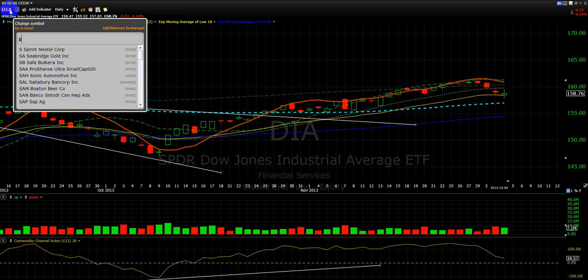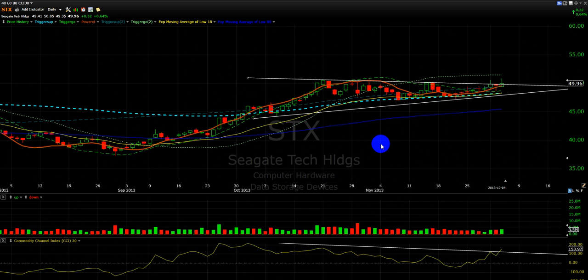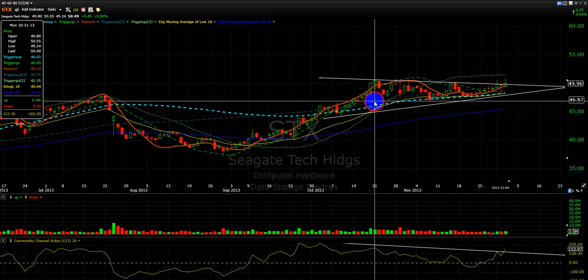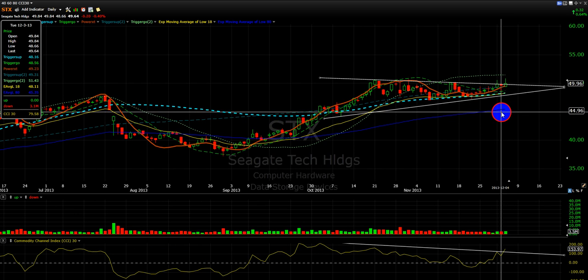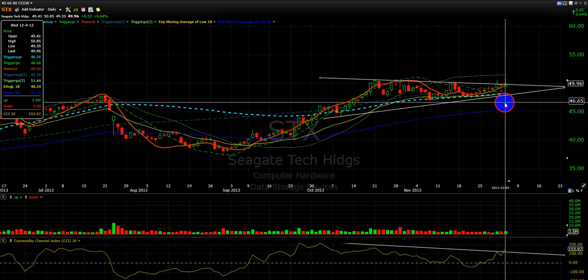STX. Now, STX is a stock that is set up to break out higher. However, the problem is that it attempted to do that today as well, only to pull back. So, for example, we can see that the high was 50.55. The stock tried to do that yesterday, only to pull back. Then they tried it again. They went to a high of 50.85, and they pulled it back, and we closed at 49.96. So these are two failed breakout attempts.